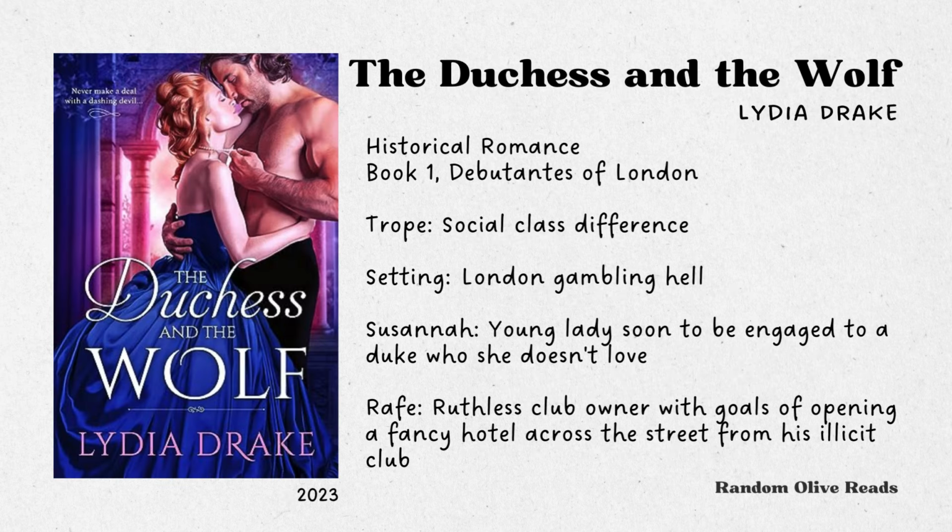The Duchess and the Wolf by Lydia Drake is book 1 of the Debutantes of London series. Susanna is nearly engaged to a duke, but is having misgivings about it and would rather travel and see the world. While she's out with her friend at a gambling den, she happens to play the piano in a seemingly empty room. Rafe, the owner of the club, stumbles upon her there and is encouraged to hire her to bring more sophisticated patrons to the club.